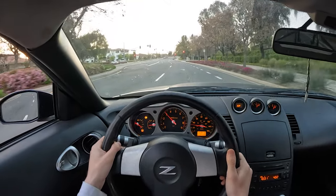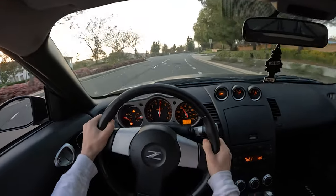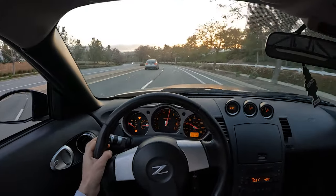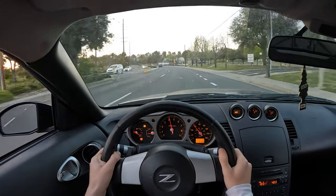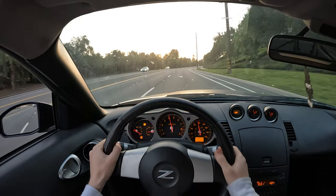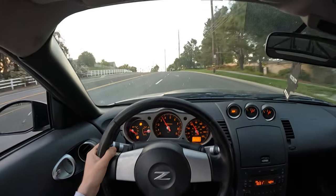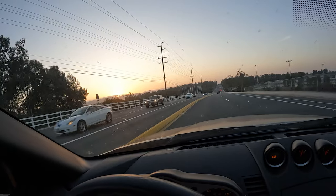Oh, the backfires. This just sounds so good. Oh, got a lot of people. Let's go left, let's go left. See right there. Oh. Does anyone else just downshift to just shift back up again? I feel like I do it all the time. We gotta catch the sunset in here one time, I think. I mean, hopefully. Oh! Oh, that doesn't even look real.